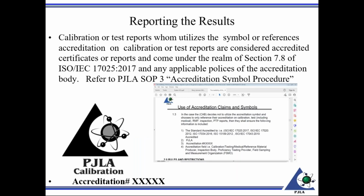Looking at a test or calibration report, if it utilizes the symbol of your accreditation body, or if you reference accreditation, that would be considered an accredited type report. Hence, the requirements in this section, 7.8, will apply.